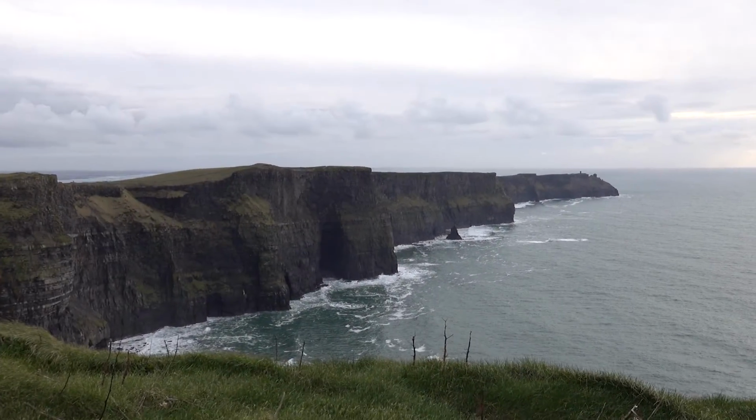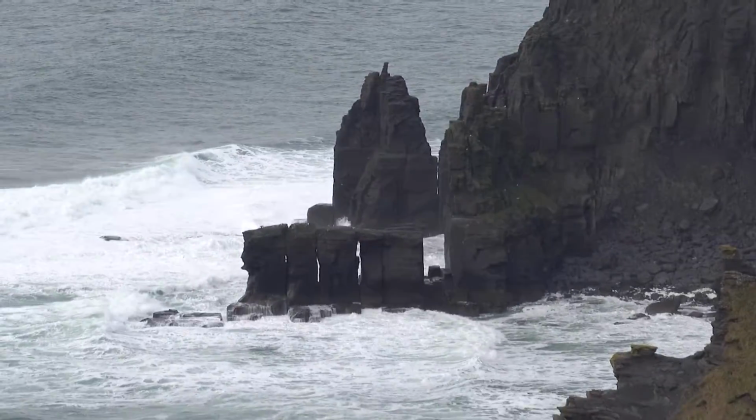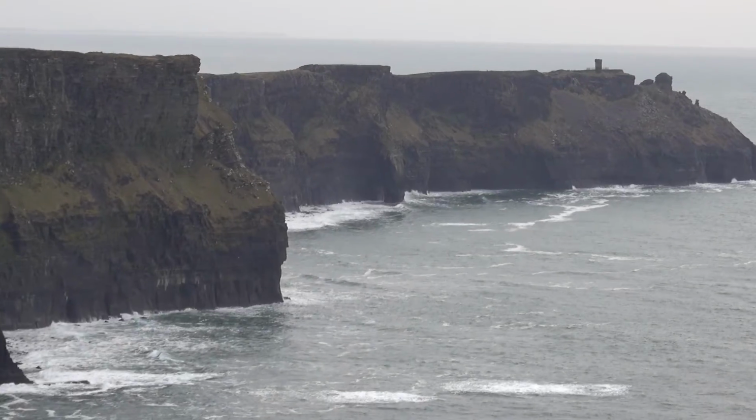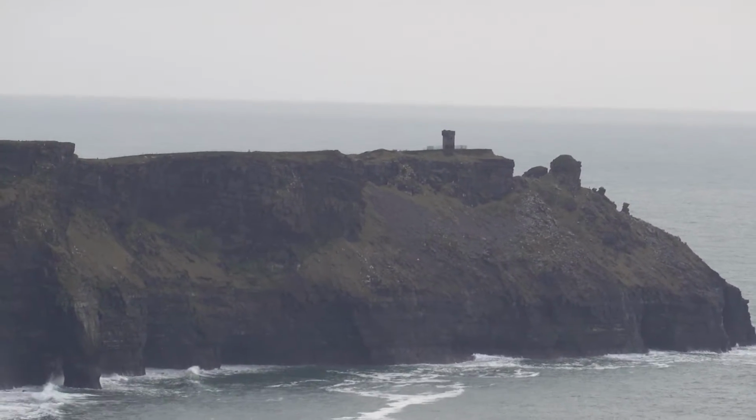Be wowed with panoramic views from dramatic cliff edges. Feel blasts of fresh sea air along the cliff trails. Walk along some of Ireland's most exhilarating coastal scenery.